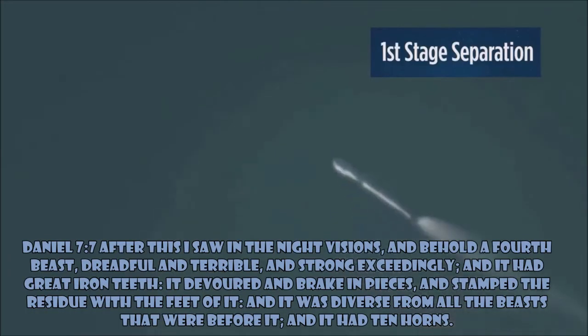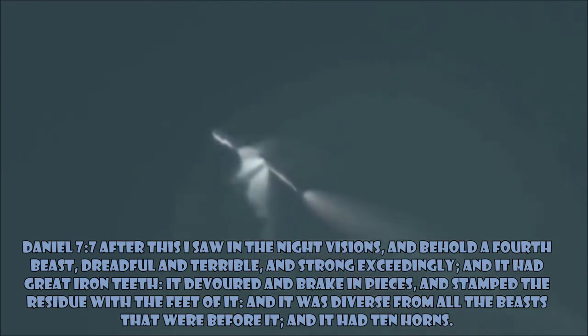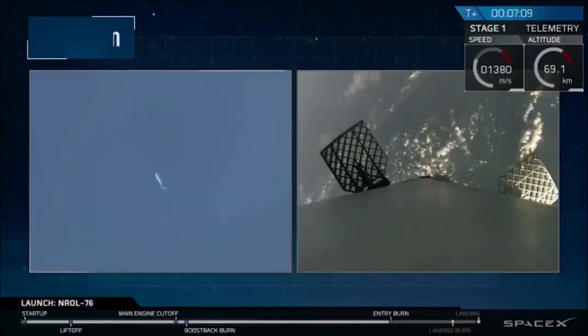And we have main engine cutoff. And stage separation has been confirmed. And you can see the first stage there flipping back. Use the nitrogen thrusters. And the boost back burn of that first stage. And we've entered the entry burn startup.